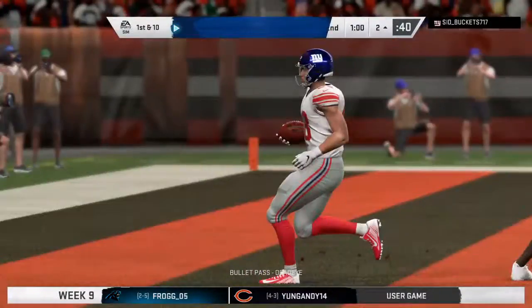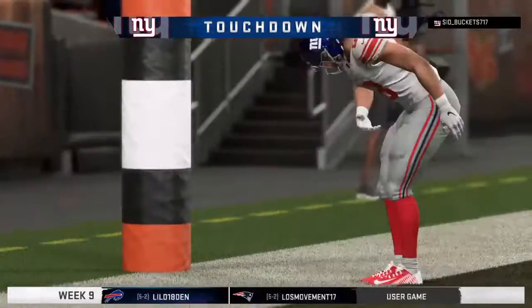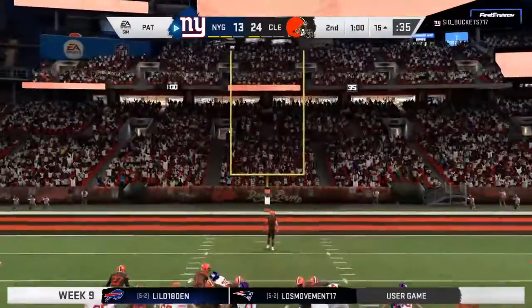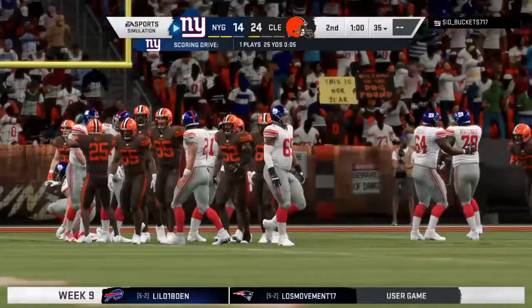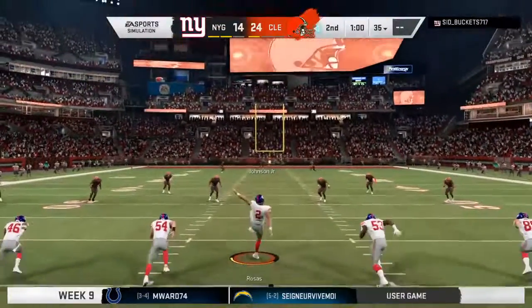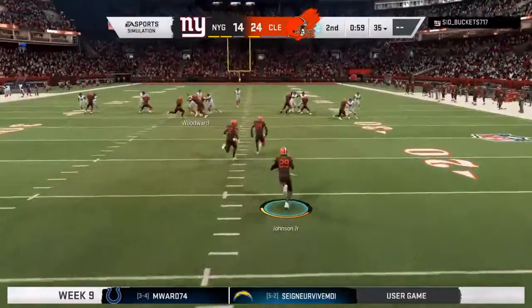And he will take it on in for a Giants touchdown. Evan Ingram, his second touchdown of the game and his 9th on the year. And the Giants are able to draw a bit closer. Rosas good with the extra point. And the lead down to 10, 24-14. Now after the touchdown, here's Rosas on to kick it away. This is taken at the 3.